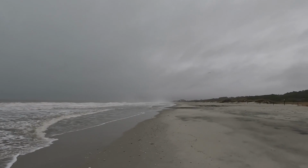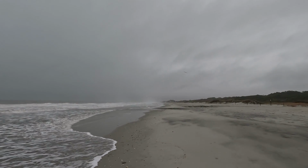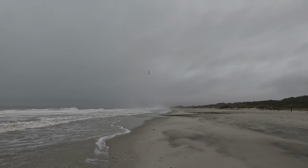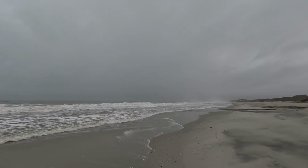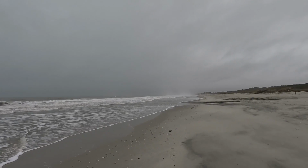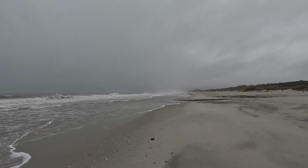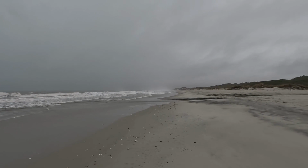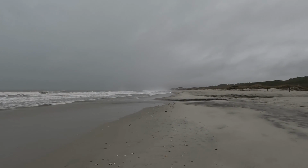There's one lone bird that is braving this wind. He's basically almost staying in place. Here he comes towards us. One lone seagull out there. And also you can see, look down there, you can't even hardly see. Like, it's just a haze of surf and rain. Visibility is definitely low right now on the beach.